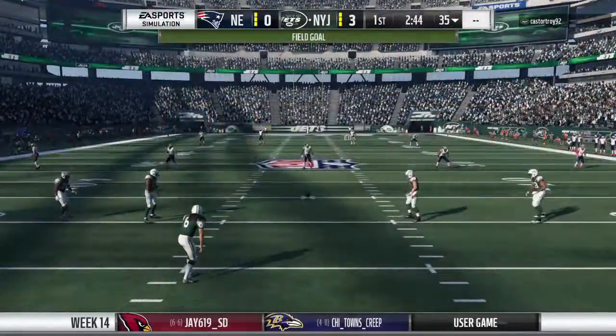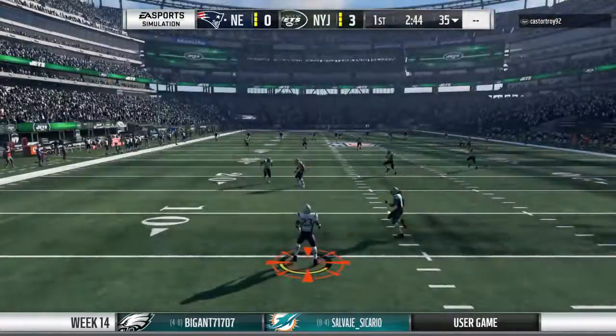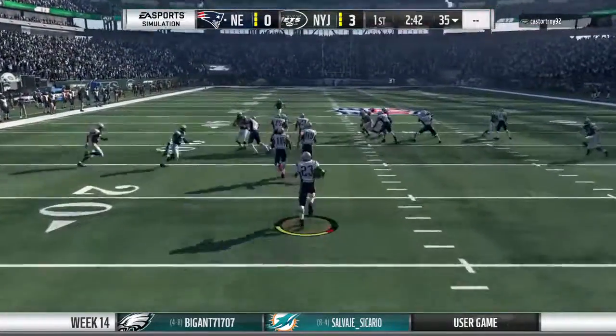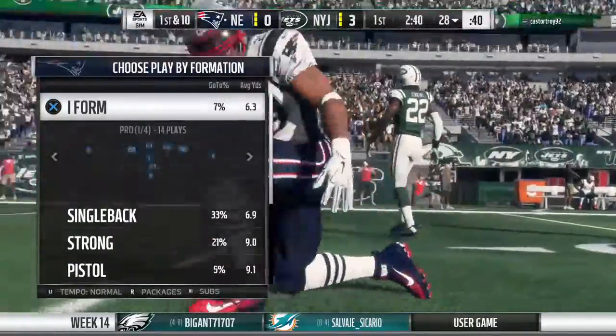It's 3-0. So 3 points is the outcome, but probably not what they're looking for given the drive that they were on. Yeah, things were looking good. You had it 1st and goal, but then the offense sputters a bit, and they're forced to settle for a field goal. And he's up across the 25 and down at the 28-yard line.